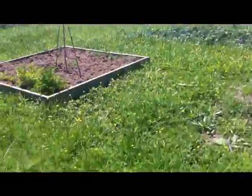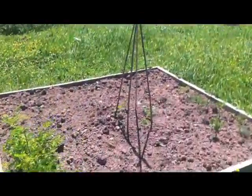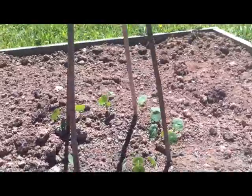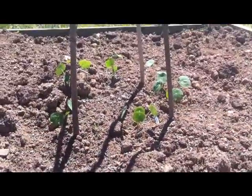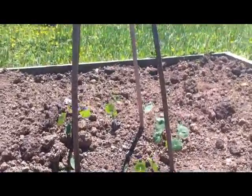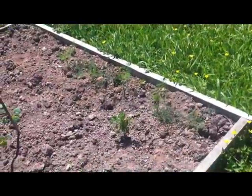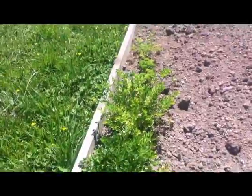Over here I planted some nasturtiums. So we're going to try and eat those in our salads. They're going to grow up the pole in theory. Might have to tie them in, but they're doing alright. Coriander and dill, doing good. Parsley, doing good.